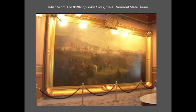At the same time, there was a lot of battle painting, and a great deal of this seems to have gone into state houses and various other public sites. So Julian Scott, a Vermont painter, or a New Englander, at the age of 15 was a fifer in the Civil War, and he was wounded and discharged. Then he studied at the National Academy of Design, and he was commissioned by the state of Vermont to paint this humongous battle scene, the Battle of Cedar Creek, which was in Virginia. This is the Vermont regiments being heroic and whooping the Southerners. It's a huge painting, 20 by 24 feet. And so this is where you see battle painting.